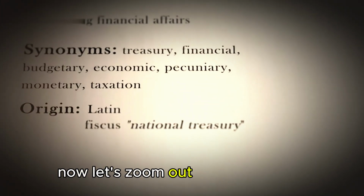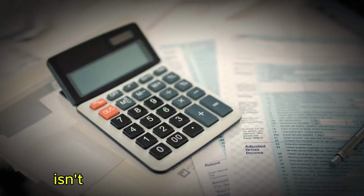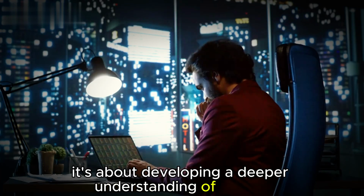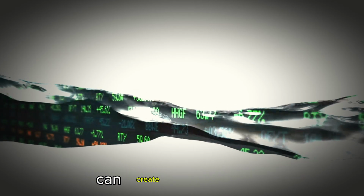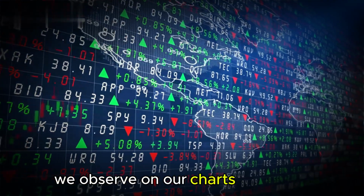Now let's zoom out and look at the bigger picture. Understanding and utilizing the COT report isn't just about making better trades, it's about developing a deeper understanding of market dynamics. It's about seeing the forest and the trees, recognizing how the actions of large speculators can create ripple effects that translate into the price movements we observe on our charts every day.